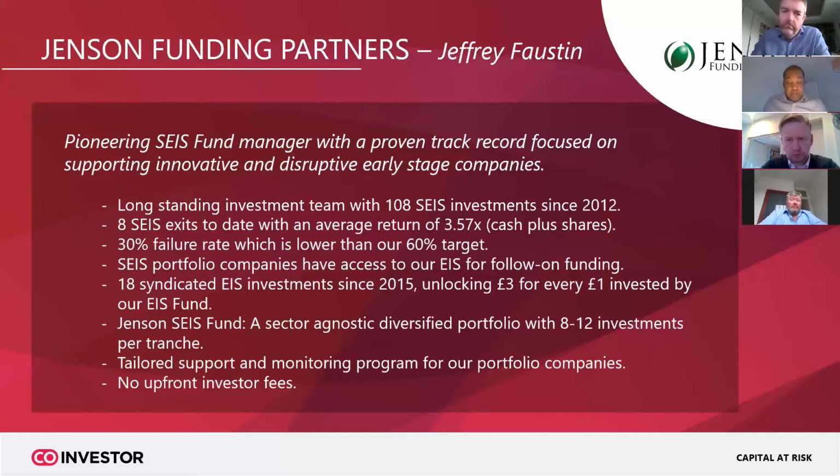In terms of the fund and what we look for, we are very much sector agnostic. We have a diversified approach. We have now reduced it to where we do about 8 to 12 companies a year. We used to do more than that, but we think 8 to 12 is a much more manageable number, and that seems to work really well for us.